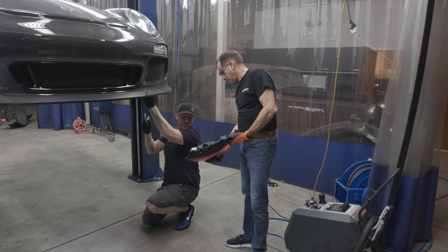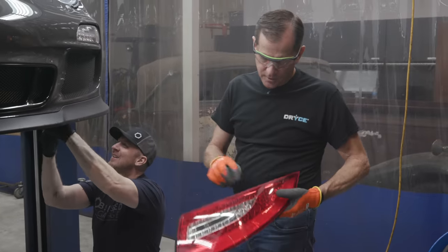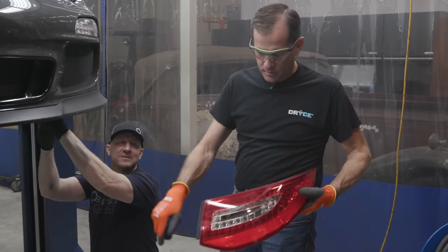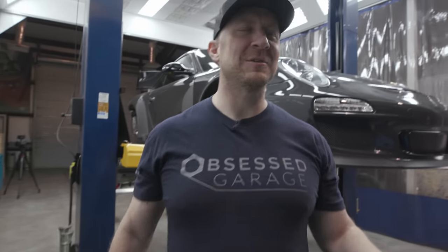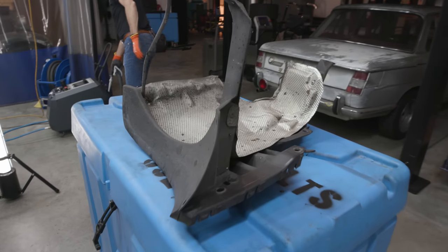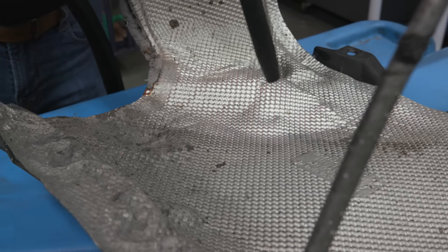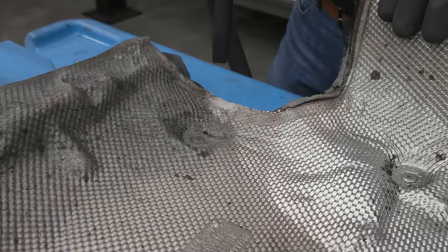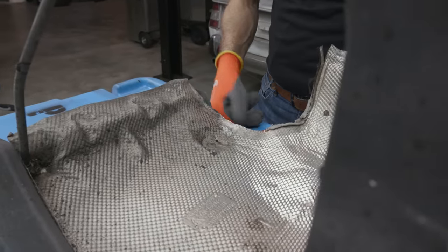Yep. Freaking awesome. All I gotta do is polish the lens and we're good. Right? I just love having all, even though you'll never see this part, I'll just know. Man, if you've ever tried to take glue off, you know how satisfying that is.